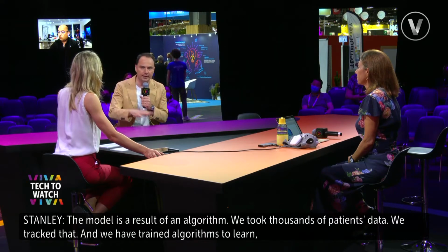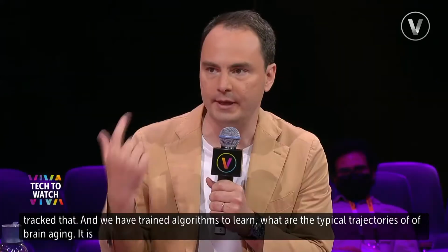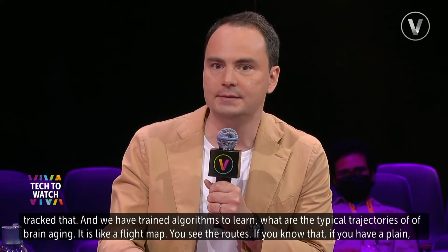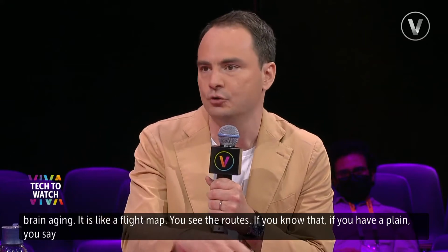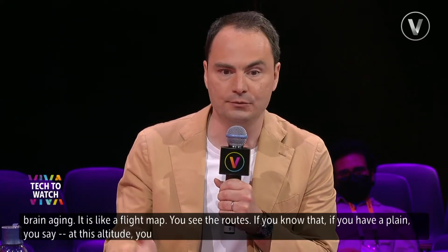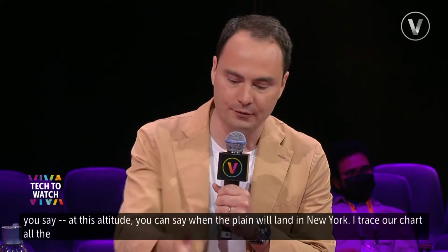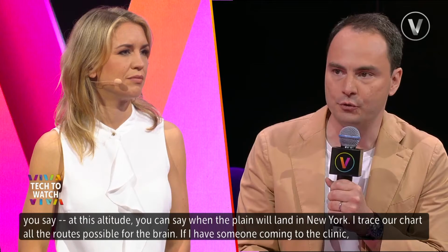It's a bit like a flight map, if you wish. You see all the routes of all the flights going, and if you know that, then if you have a plane that is now above Iceland, and at this altitude, then you can guess this plane will probably land in New York or Boston in some hours. And it's exactly the same thing. So now I trace or chart all the routes possible for the brain. If I have someone coming to the clinic, the data is there, so I know their position, and I can predict how this patient will progress in time.